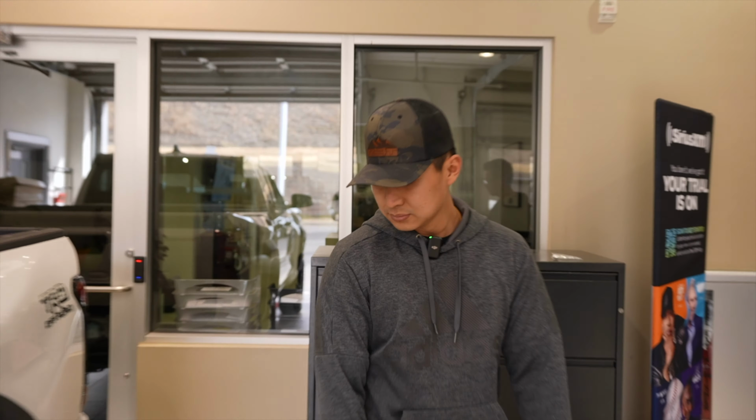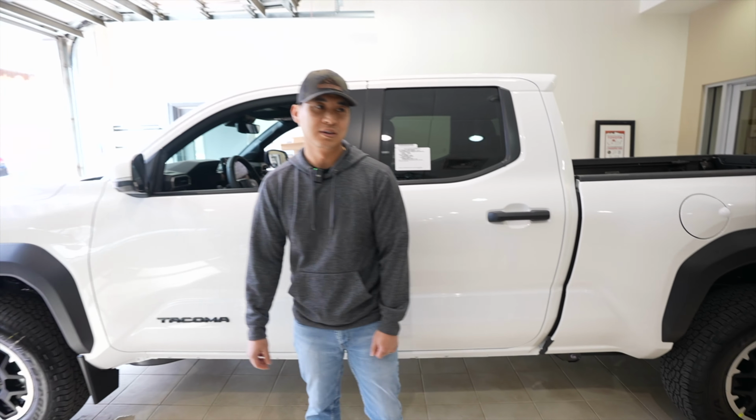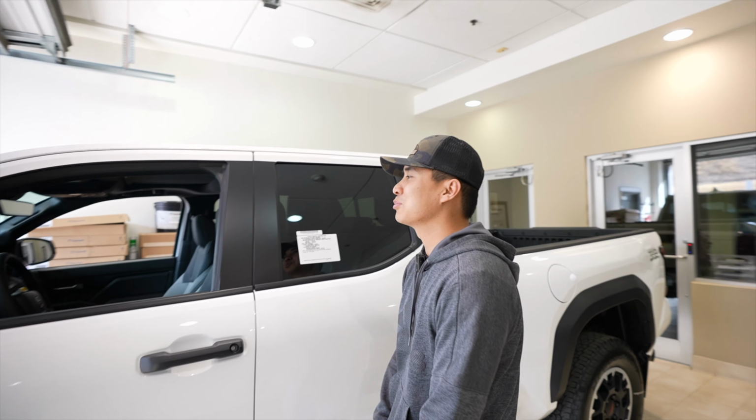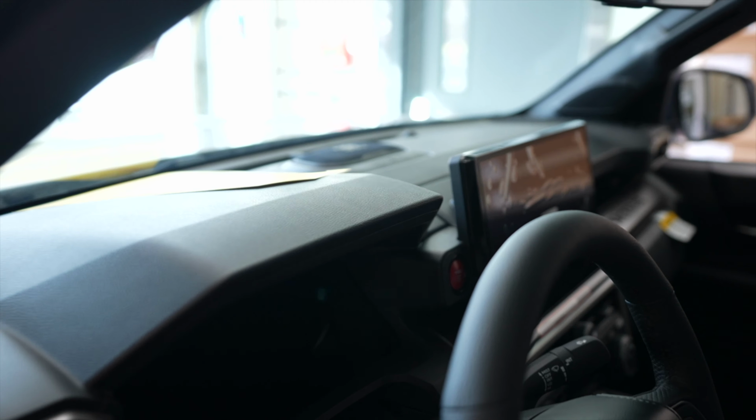Anything else you got to say? No, not really. Pretty cool. Yeah. I think my favorite features are the credit card key and the removable JBL speaker. The two smallest things on the truck.